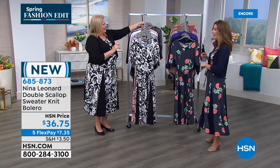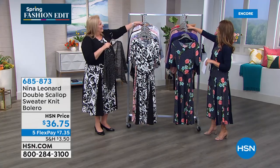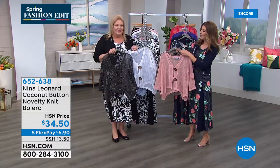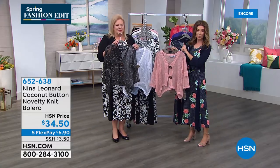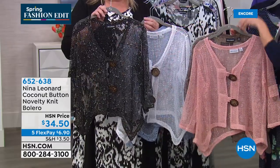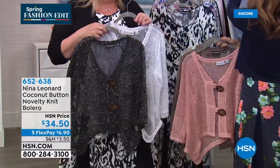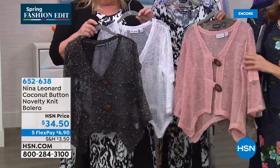Okay, also, we'll do the knit bolero. Already hundreds of you have shopped our knit bolero. We've already had some sellouts, so let me check what that one is. The powder blue is gone. Bye-bye. And the cherry's gone. Okay. So here's what we do have.